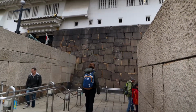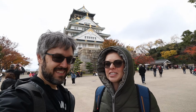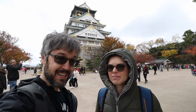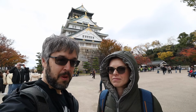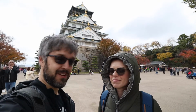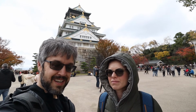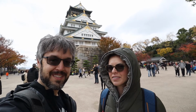So we just finished up touring Osaka Castle, which inside is a museum. Yeah, so apparently the castle here is actually the third version of the castle. The first few were destroyed in fires from battles and just other things. Actually seems like a lot of the older sites here in both Kyoto and Osaka have been destroyed by fire at some point in their life and rebuilt.